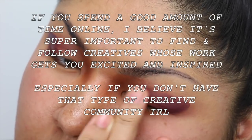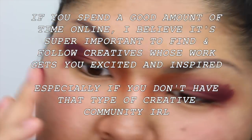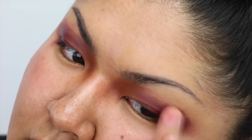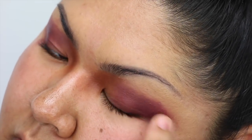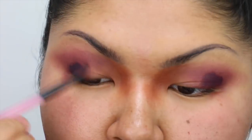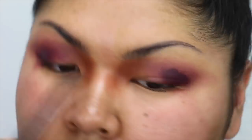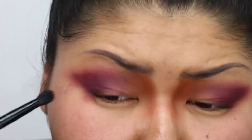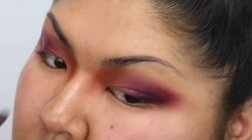I'm starting to interact with more industry makeup artists, not binding myself to the whole Instagram beauty guru type of space. But like I was saying, I've been thinking a lot about accessibility to seeing any glimpse of these industries.